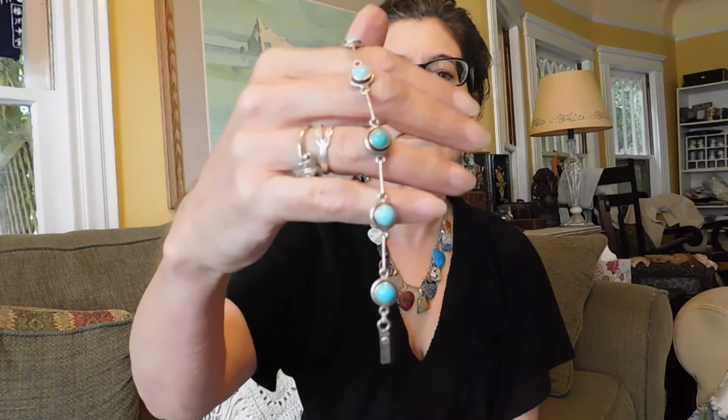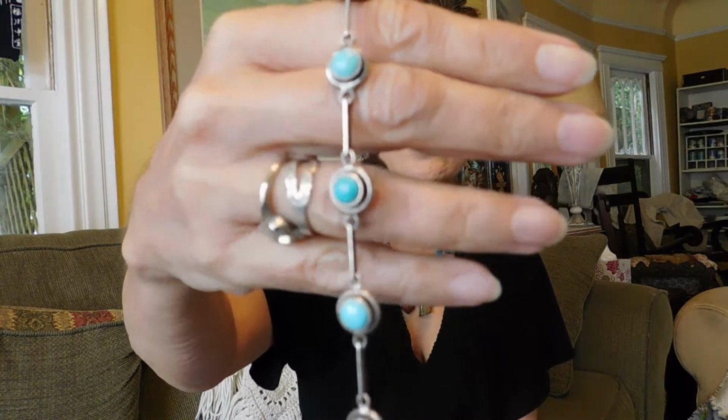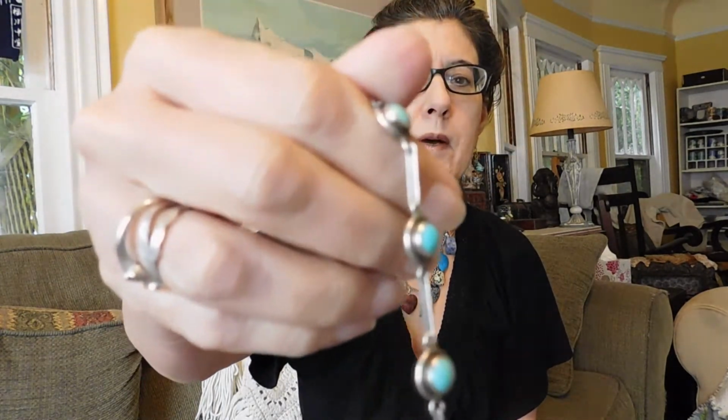So I'll start with what I think is the nicest piece that it came, and that's this turquoise and sterling bracelet. This is probably Navajo. It is signed with a pictogram of like a little pinwheel, so I'll see if I can figure out who that is. I haven't done deep research yet. I've just looked briefly at the marks. And then we have a couple of watch bands.